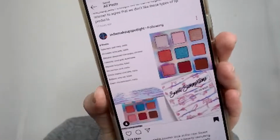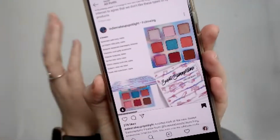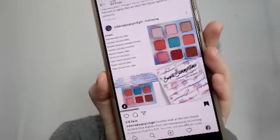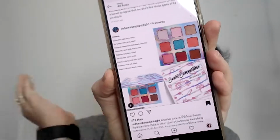Love Luxe Beauty have come out with a new palette, and it is the Sweet Summertime palette. For some reason, this palette really grabs my eye. I think it might be the blue. The combination of the blue and these other colors, like this color scheme just gets me every single time. The front packaging is really cute. Like, I dig this.